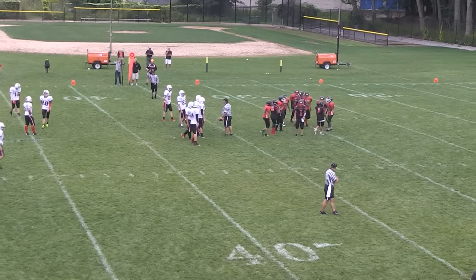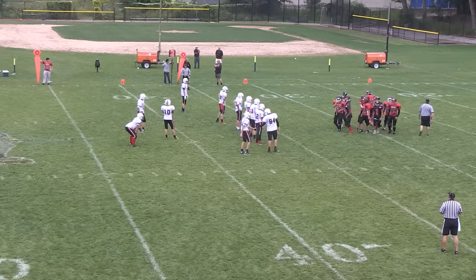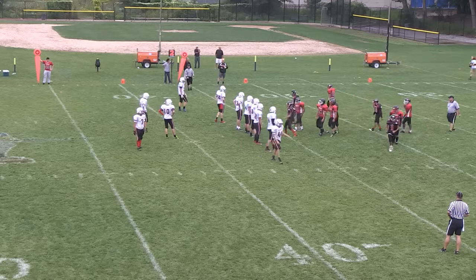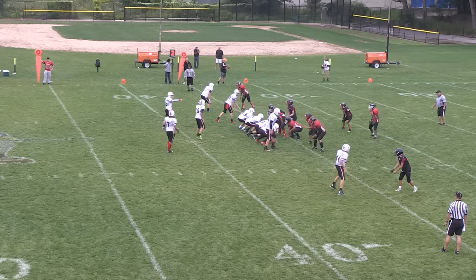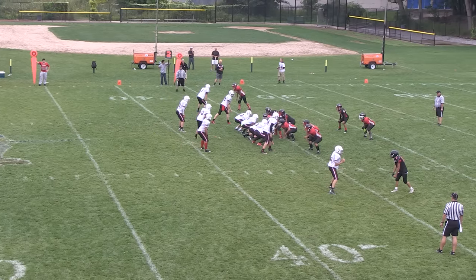Second down. Second and 10 for Chelsea. Got good football weather here today, overcast in the 50s. The rain has let up.